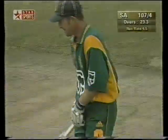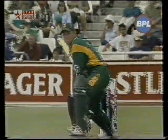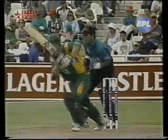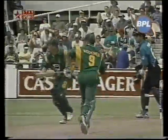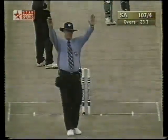Well, the fielding's been so good so far from the New Zealanders, and they've been let down just a little bit there by Spearman. Yeah, what happens here is Rhodes puts pressure on you, doesn't he? He's down the wicket, he's calling his partner to say, look for 2. He's got that away for 6. It's a very important blow.